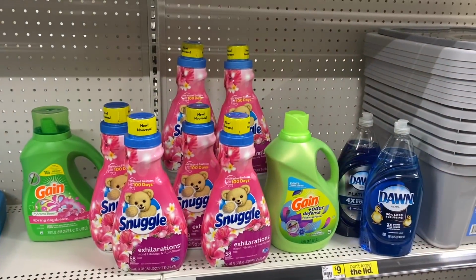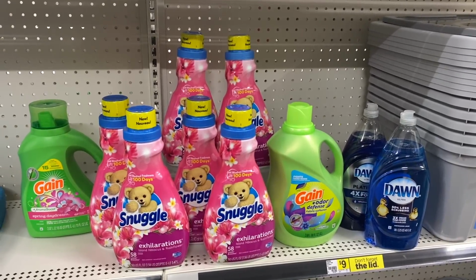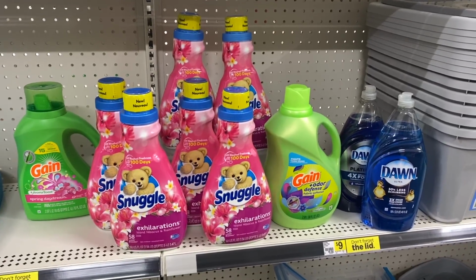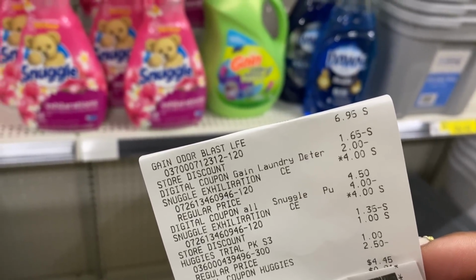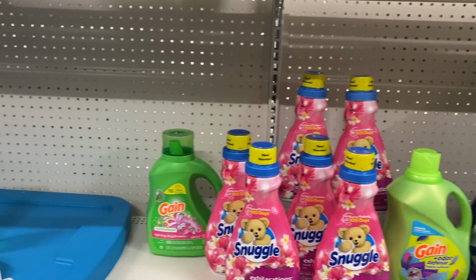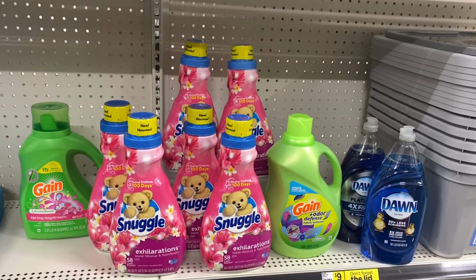All right, you guys, so this is my complete haul for this evening. I just went and ran it one more time, grabbed some more of the pink Snuggle, and this time I got a Gain fabric softener, did the same exact deal, all digital. Here is the receipt, comes up to $4.45, and then I also used the overage to get me a Sprite in the second transaction. Just let that pay for my drink because it's hot out here and I am thirsty.